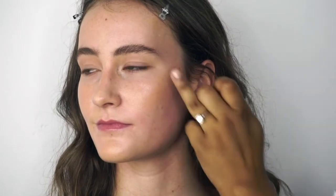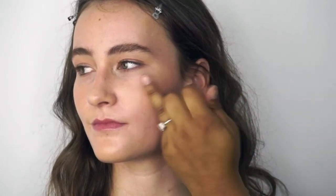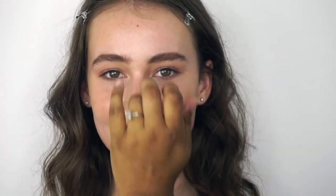And then I added just a tiny bit of highlight over the high points of her face, so I used a bit of the Haloscope again in Quartz, put that on the cheekbones, bridge of the nose, Cupid's bow, a little bit on the brow bone.